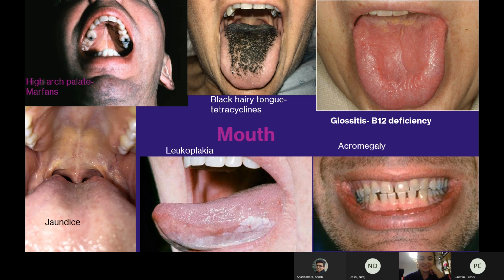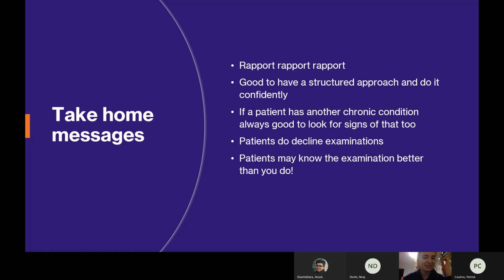Oh, it's actually pretty common. Oh, sorry. Acromegaly. I think it's just like with COVID, I've forgotten how common things are.